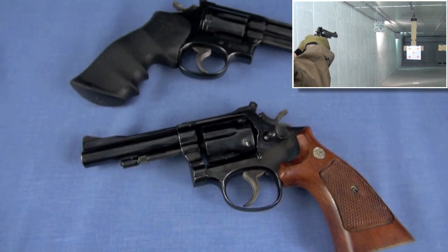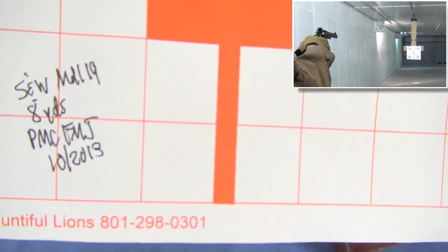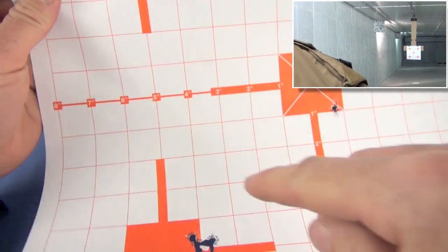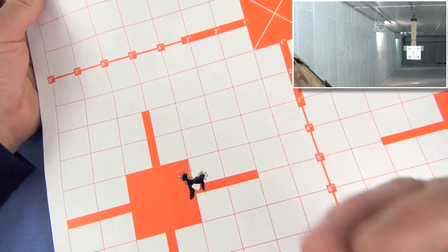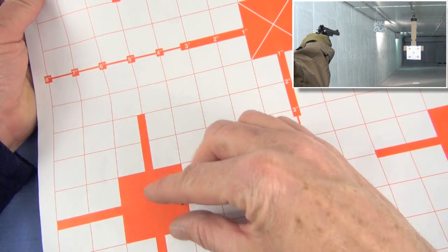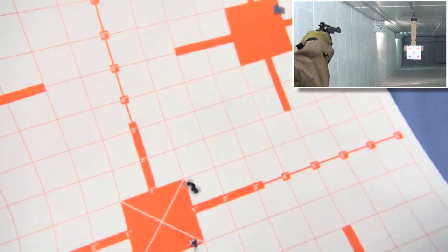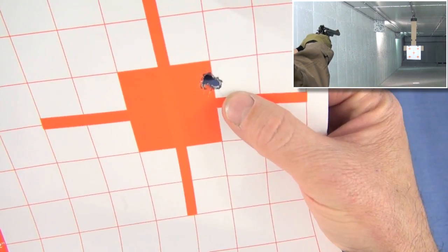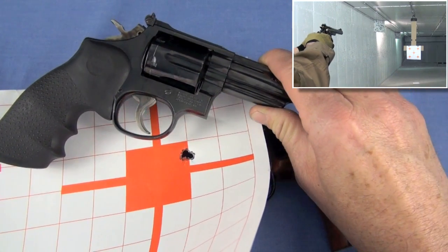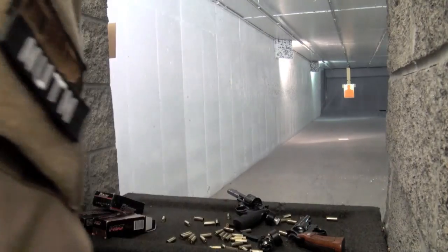Let me know if I'm overdoing it. Here we go. This is a Model 19. This is PMC FMJs. Oh, dudes. It's great. My standard measure, standing, is I want them all in the orange. If I can get them all in the orange, or a good group that would fit in the orange, if they're drifted to left or right I don't care as long as it's grouping well, like that one. Then I'm happy. That's three shots into one hole with this gun right here. Holy freak. Man. Very excited on this group.